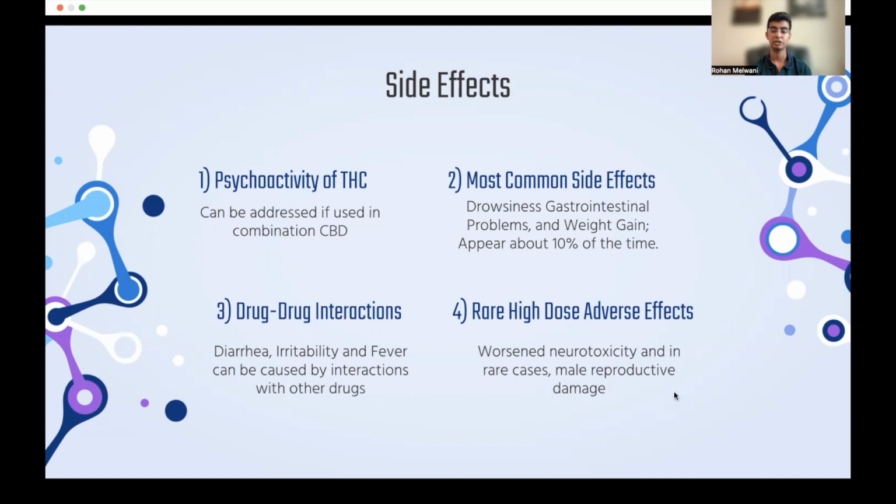There are, however, two alarming side effects that happen as a result of really high doses of CBD and THC. Neurotoxicity and male reproductive damage can happen when used in very high doses. But thankfully, most of the positive effects were achieved in low to moderate doses. These effects would be mainly avoided in treatment.